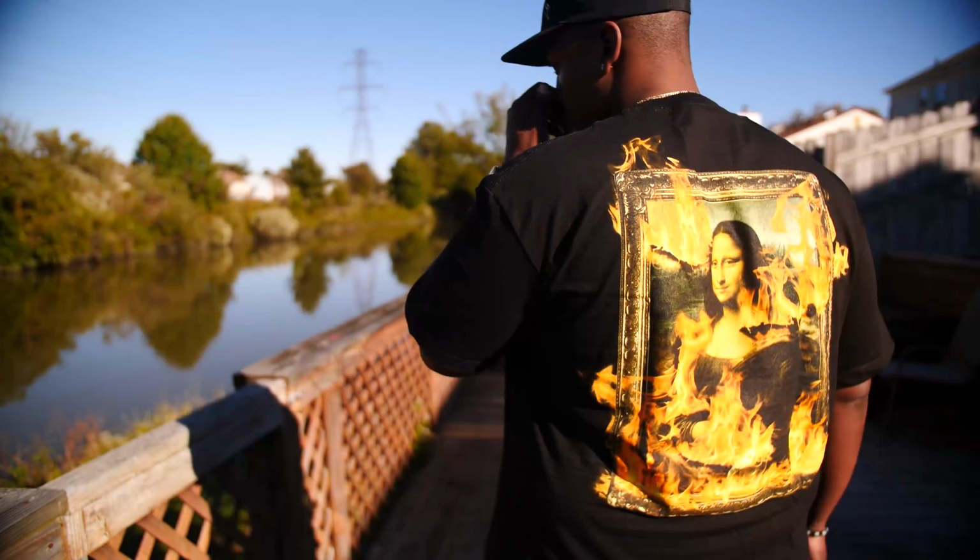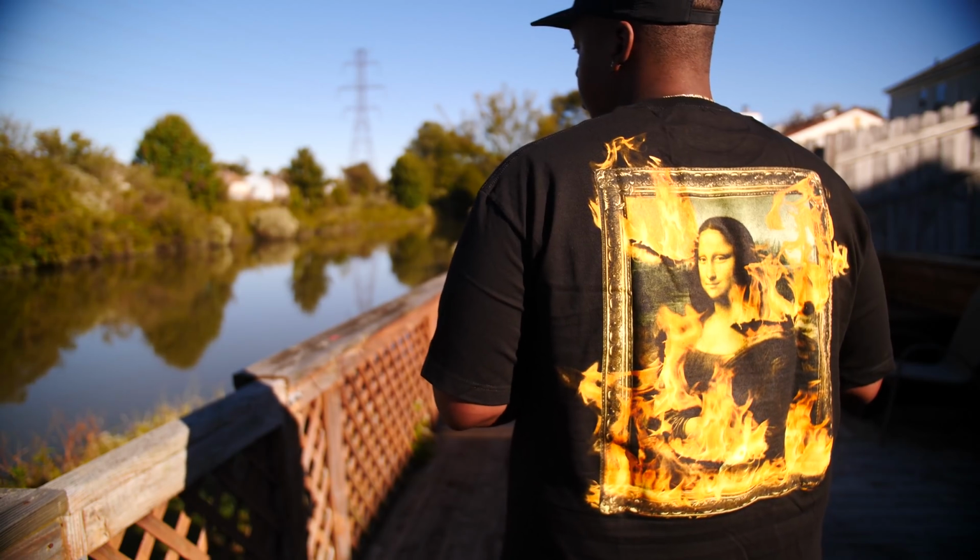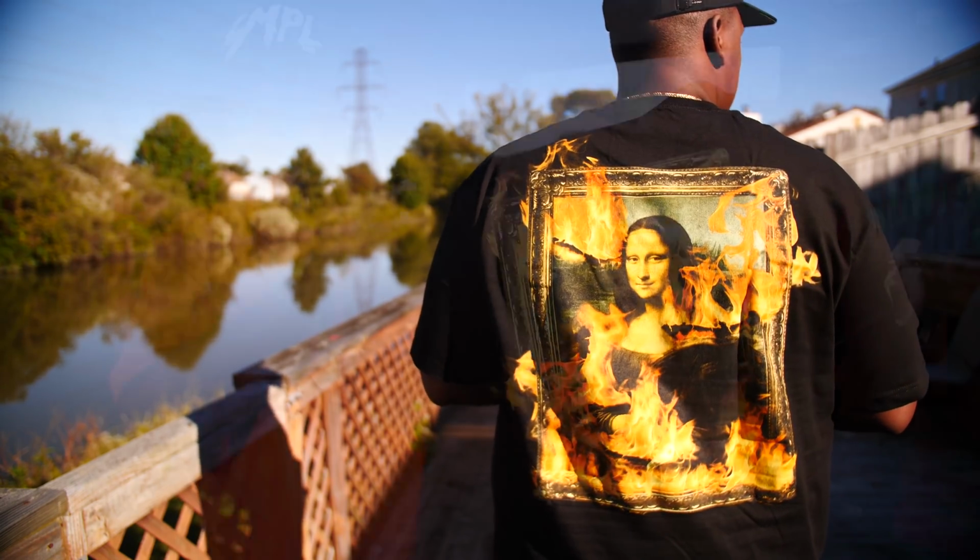I have no clue. I mostly like the front with a little bit of Pleasures, and the burning Mona Lisa painting on the back was just like an add-on to that. So that was the Pleasures Burn Again tee, and once again, to me, they fit true to size.